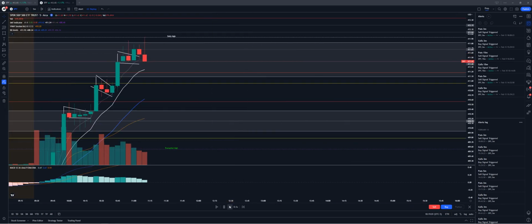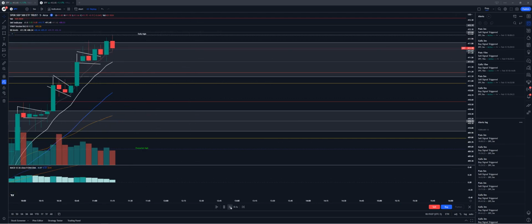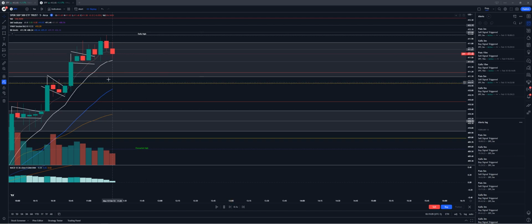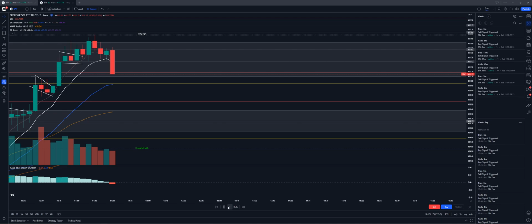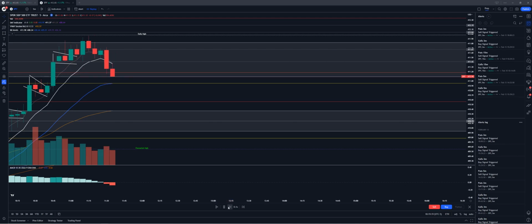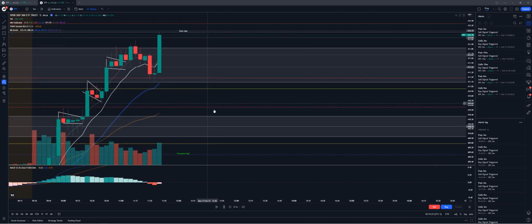So we did end up rejecting. We had some wicks up here, but I think maybe we ultimately broke to the upside. Nope. So we're rejecting the supply zone multiple times. It looks like we're finding some resistance. Right here, I'd be watching this 9 EMA to break down. If it closed below that, I probably would like puts there. Okay, there we go. Didn't take anything there, but that could have been a nice scalp to the bottom of that zone. Huge bullish move after that.